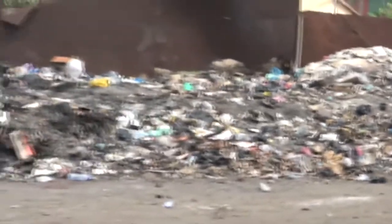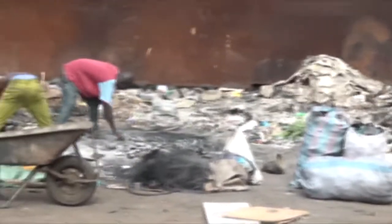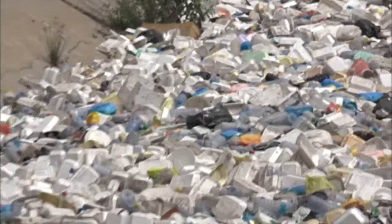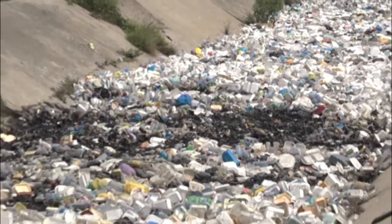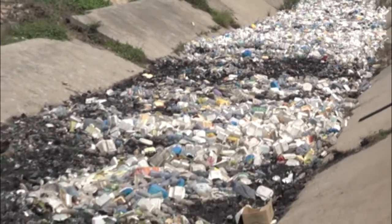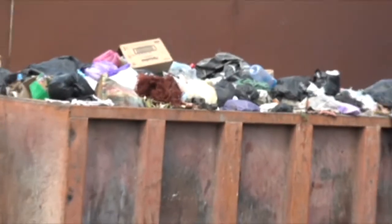Worldwide, countries are encumbered by waste disposal issues. Ghana has yet to find a lasting solution to the waste menace. Waste management in Ghana is made difficult by indiscriminate littering, inadequate public sanitary facilities, lack of capacity to recycle waste and manage landfills where garbage is dumped.